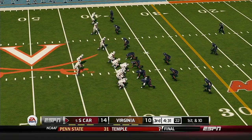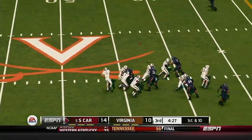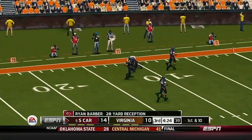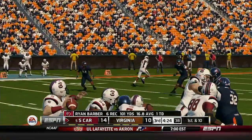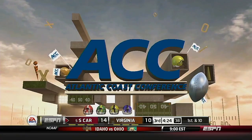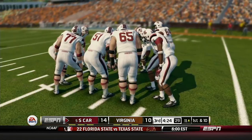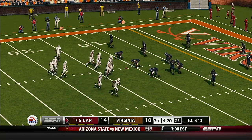South Carolina is up by four. He rifles it to the left. Nice grab on the play. He's tackled in the open field. First down. From the 11-yard line, it's first down.